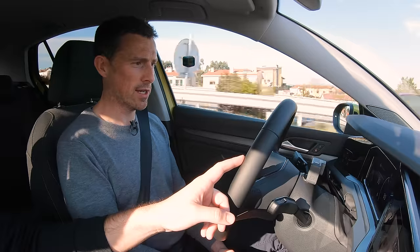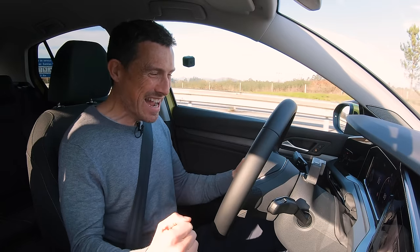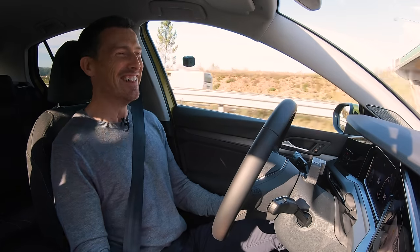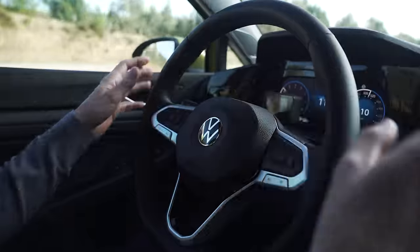Oh, I've got an idea. Lewis, can you just rest your finger on the steering wheel for a bit? There we go. Should all be fine. Wait, that's not working either. It senses two hands, the goddamn Germans. One's not good enough, but two is fine. They think of everything, don't they?